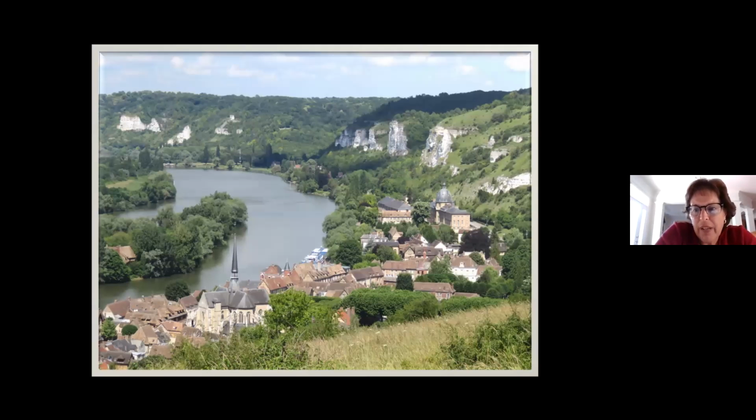The first port on the Seine River was the town of Les Andelys, nestled along the bank of the Seine River amid the chalky cliffs of Normandy. And you can see our ship. Oh, let me turn on my laser pointer. You can see our ship right down here docked along the Seine River. And this photo is taken from Chateau Gaillard, which you will see in a moment.